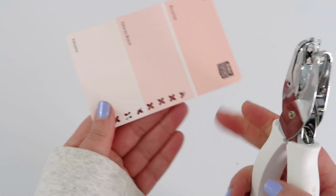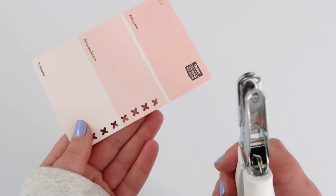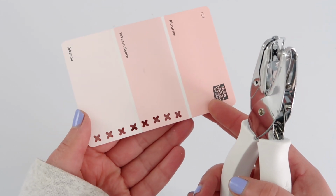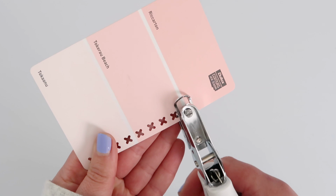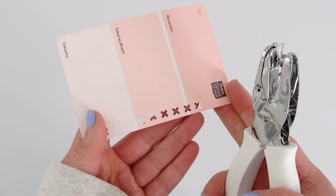I really love it. I've got a couple of these, but they just do round holes. I thought they were just sort of round hole punches. I didn't know that there were shaped ones, and this little cross stitch punch is just so cute, and so easy to use, and a really fun addition to my stash.